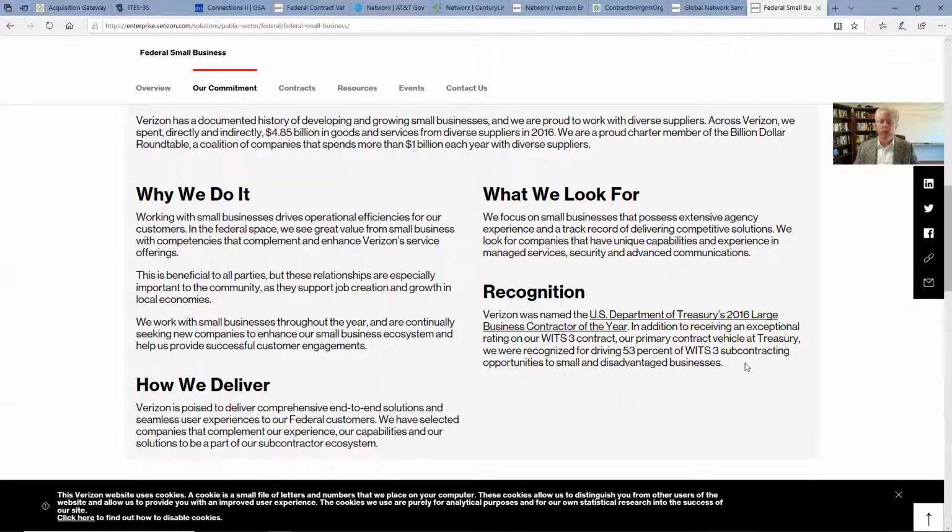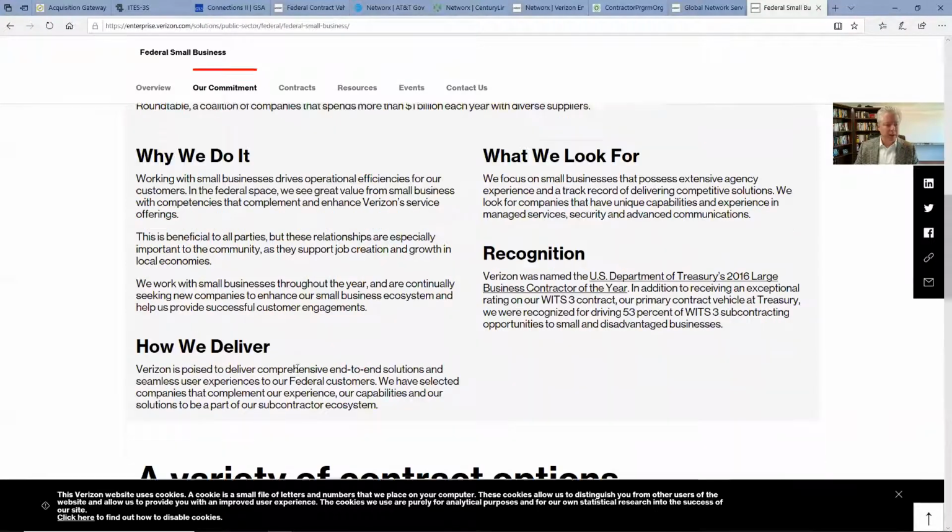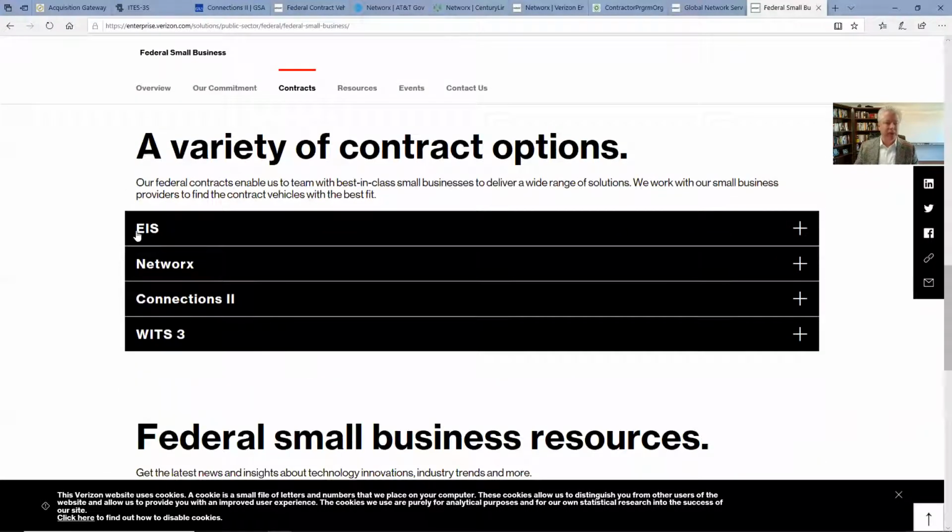The reason this is important is that the Treasury, whoever is the program manager at the Treasury and with Verizon supporting that activity over there, they clearly are pushing, holy smokes, driving 53% of the subcontracting opportunities to small businesses. That's pretty good. So this is a group worth pursuing. And then I'm just looking to see, so here they're talking about their contracts, which is exactly what we're talking about.